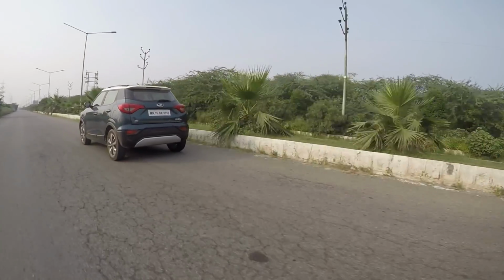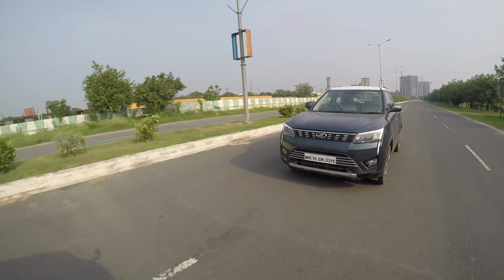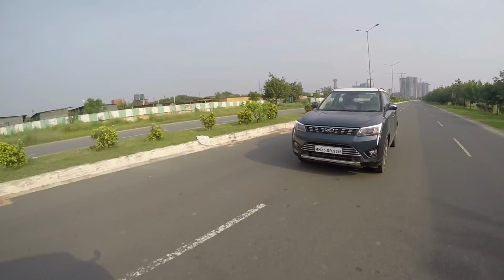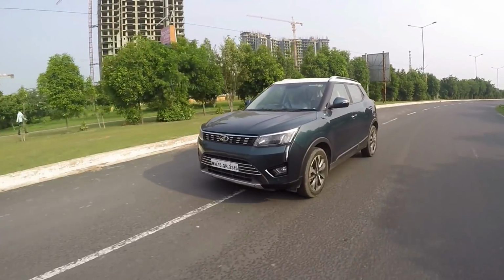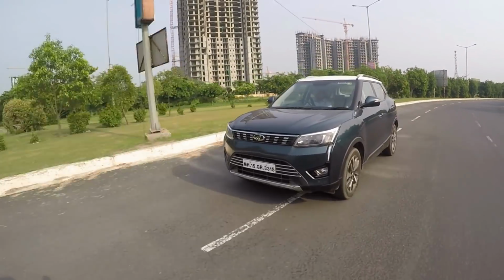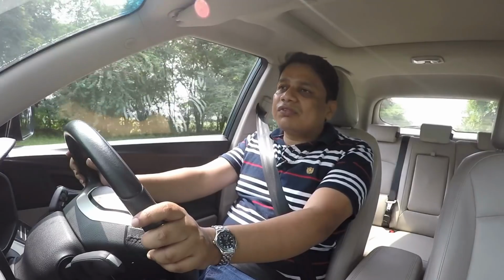Now, in terms of gearbox usage, it's not as slick as the one on the Venue. It also has a slightly longer throw. So, in terms of calling this a keen driver's car, well, I think the Venue is better at being a keener driver's car. That's all I have to say. And I'll give it a strong score of 89 out of 100. And the Venue gets a good score of 90.